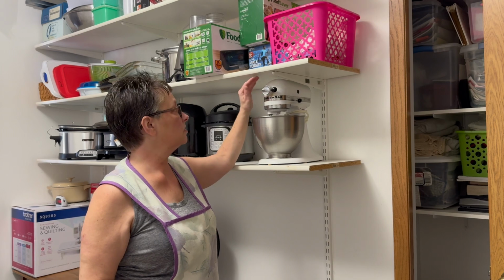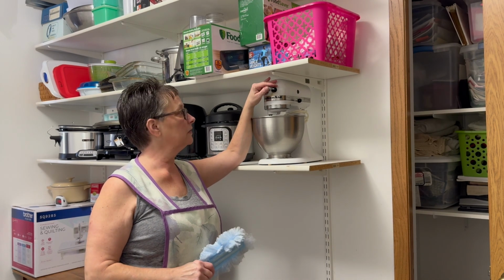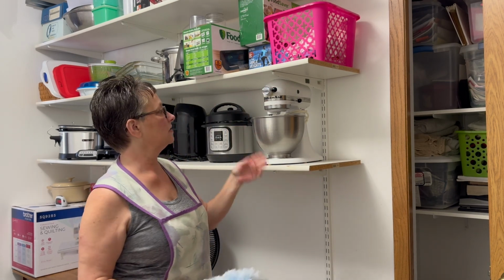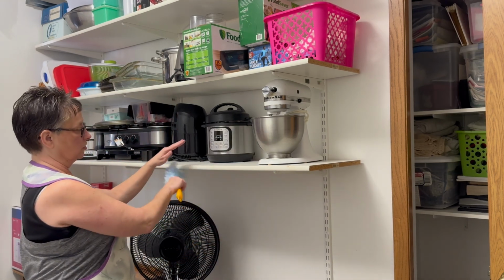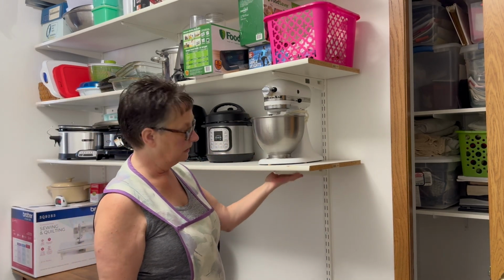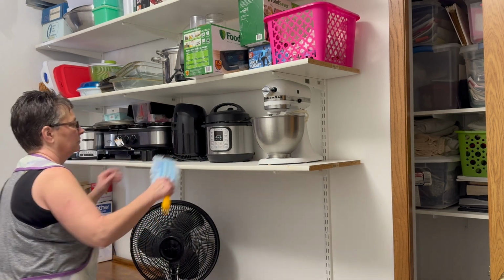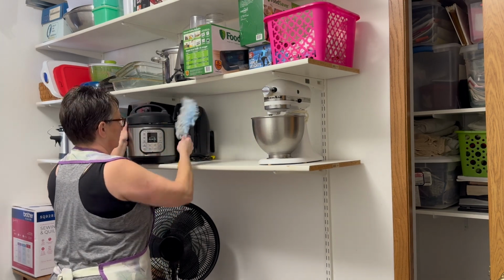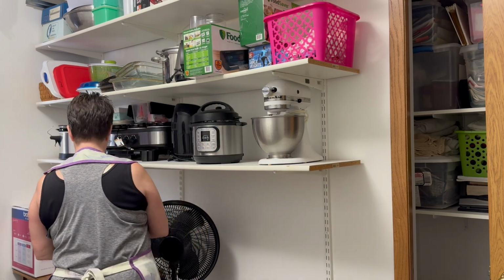Because the KitchenAid is extremely heavy and I don't have room on my countertops to keep it out there all the time, I do keep it in here, but I do keep it on a support. It just makes more sense. If I put it more in the center in between the two supports, eventually this shelf would bow. So keeping your heavy items on a support makes sense. Making sure there wasn't anything I can tuck there.